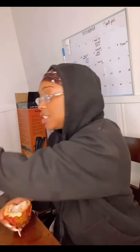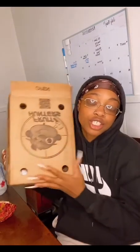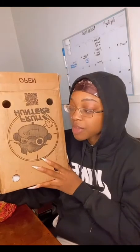But this is it, y'all. This is my last fruit. Thank you once again, Fruit Hunters. I really enjoy Chinese fruits. Even though I don't eat all of them, that doesn't mean you won't eat them. So you should definitely try. You should definitely hit them up every Friday. They give out a free box. And you can be the next person who does a review just like me.